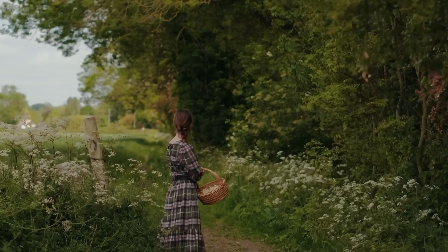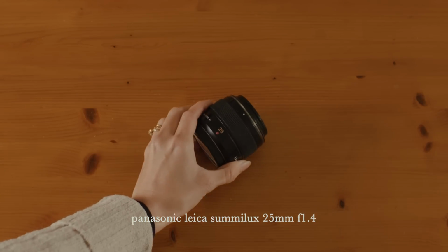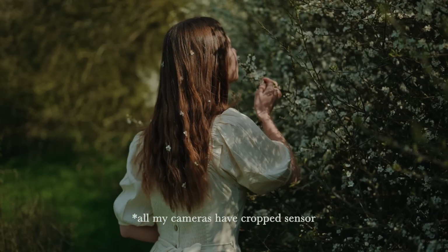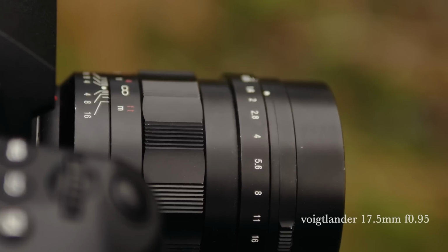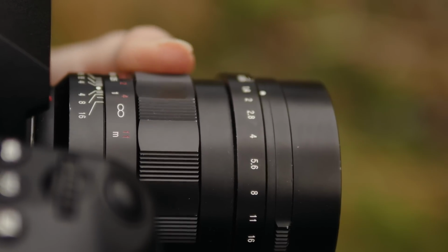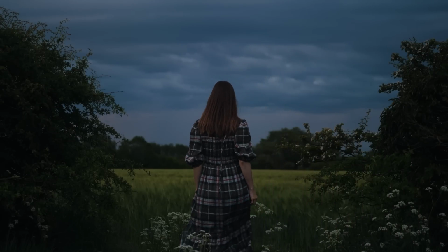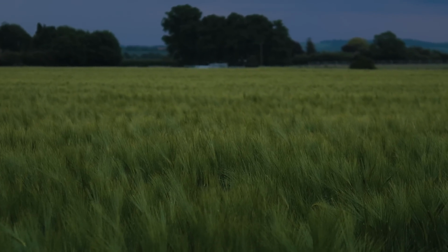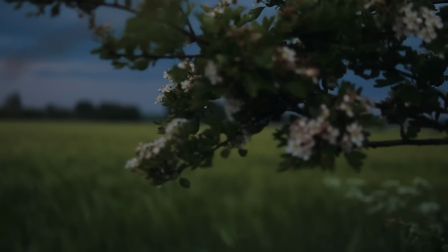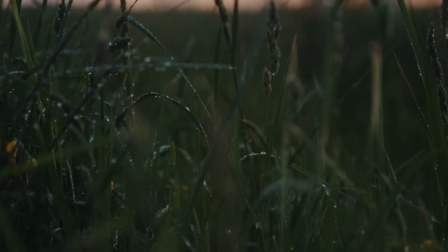I have 2 lenses, my favorite very small lightweight 25mm lens with Leica glass, which is an equivalent of 50mm on a micro four thirds camera, and a wider angle 17mm fully manual Voigtlander lens, which is an equivalent of 35mm. Both lenses are largely a stylistic choice, which helps me create the creamier, softer type of look in my videos and photos. They are not everyone's cup of tea, I'll be honest, as they won't give you that glossy, sharp editorial look, but that's exactly what I personally love about them.